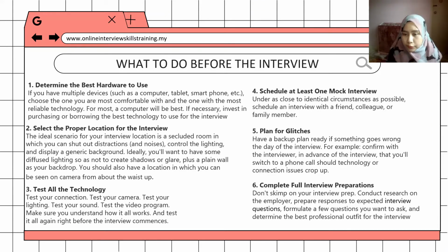The fourth one is schedule at least one mock interview. Under as close to identical circumstances as possible, schedule an interview with a friend, colleague, or family member. This one is important. Okay, we need to practice before we attend the online interview. So arrange with close family, arrange with a close friend, and do a simple mock interview with them and practice communication, practice with the device, practice before you attend the online interview.